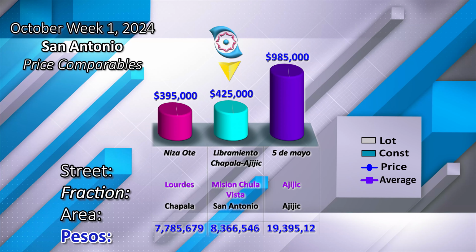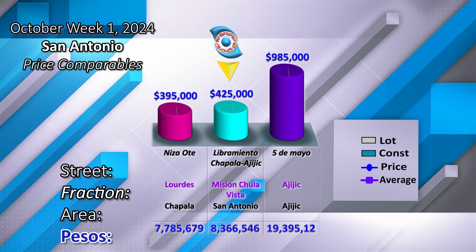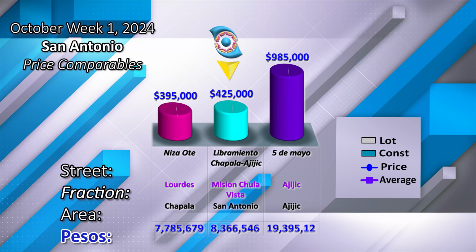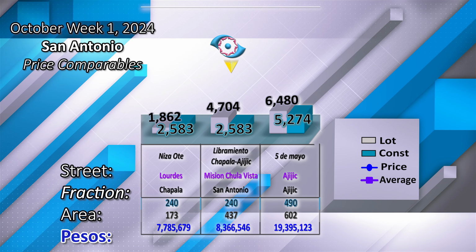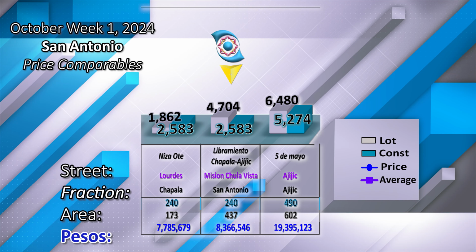Its time comparables are Lourdes in Chapala at the lower price, and at the higher price, doubling the price, Cinco de Mayo in Ajijic. And compare with the following dimensions in land and construction.